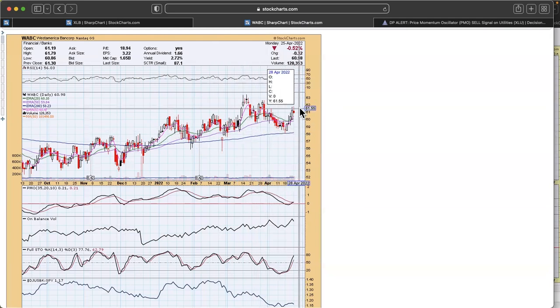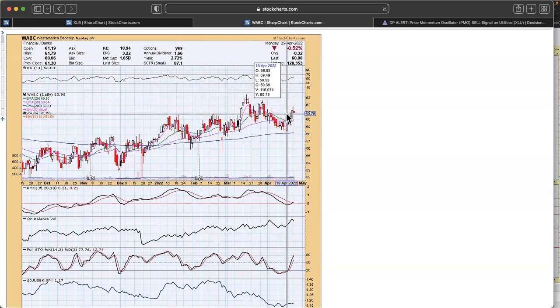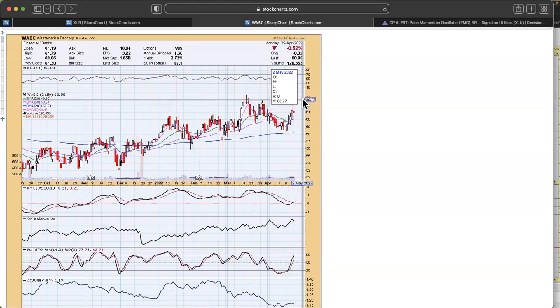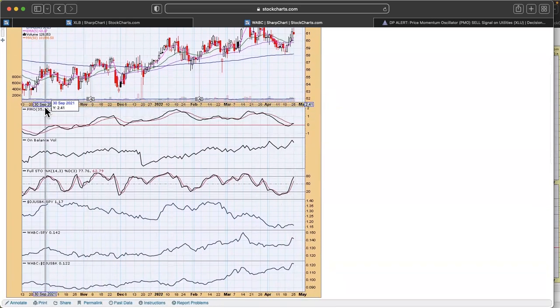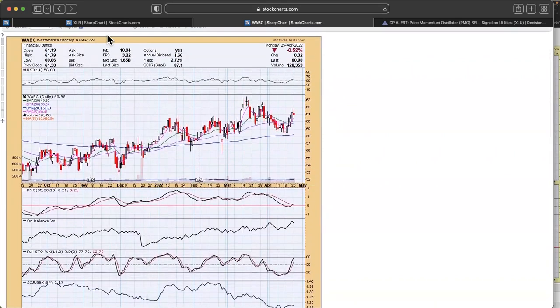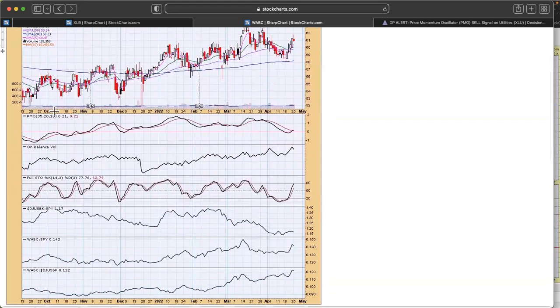Here is an example. Now, we did see a breakout above this area of overhead resistance, so that looks good. And we have resistance coming up here, but positive RSI. PMO is about to give us that crossover. Let me take this inspect tool off. PMO is about to give us a positive crossover or PMO buy signal. You can see that volume has been on the rise with this rising trend.